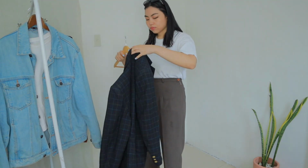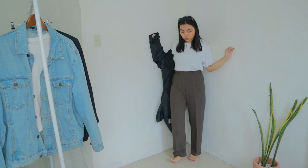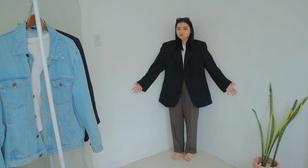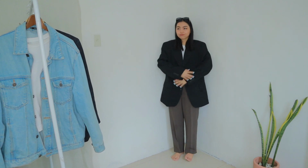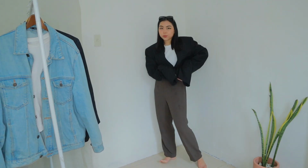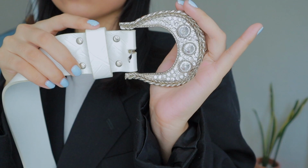Okay, so for our last outfit, I have this super oversized black blazer. And for this, I'm just gonna go for a more fashion type of look. And I'm gonna be wearing this with just a belt. Para hindi magmukhang parang kinakain ako ng blazer. Para ma-accentuate kumbaga yung waist ko, ganun. I was supposed to wear a biker shorts underneath this, pero wala kasi akong cycling shorts or biker shorts.